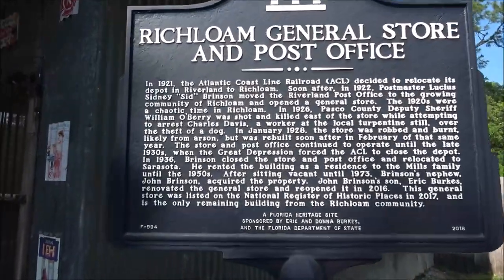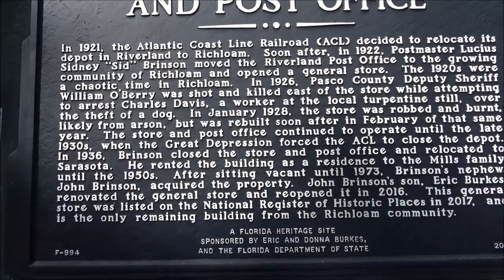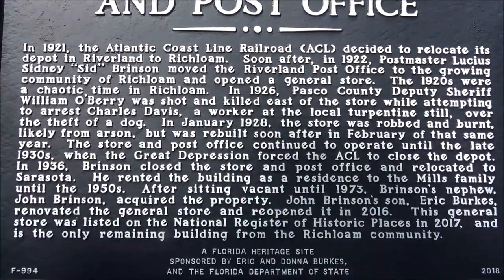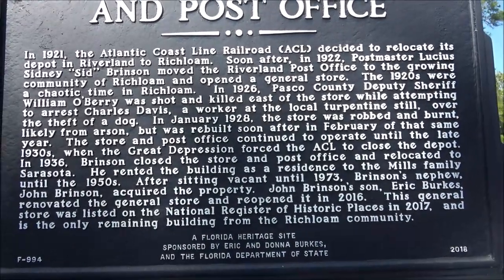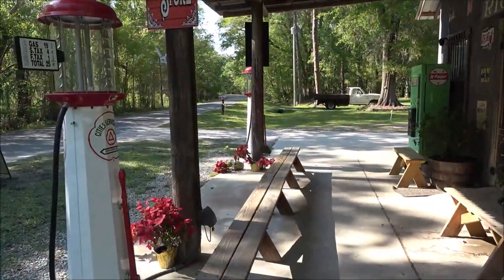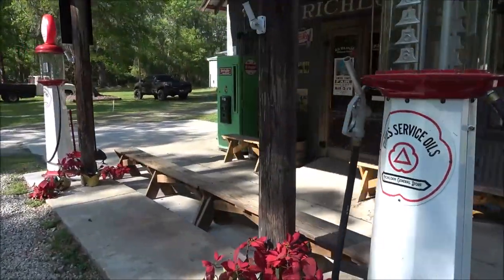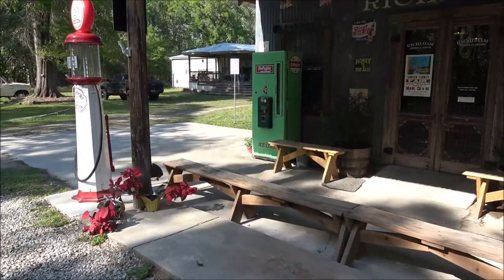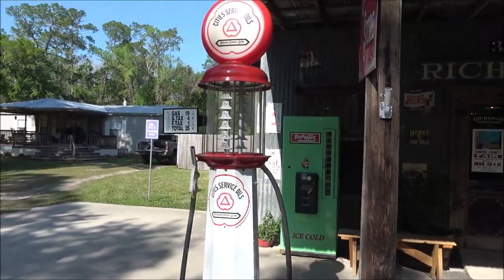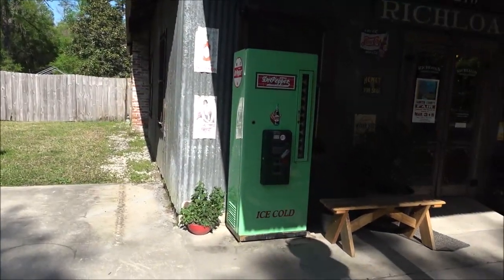Okay, guys, here's some history here. If you want to pause and read that. The first one was built in 1922, and it burnt down. And this one was built where the original one was, in 1928, so they rebuilt it. Her husband's uncle built this place, and since 1922, it's been family owned and operated. This is the original building of 1928. Family owned all them years.